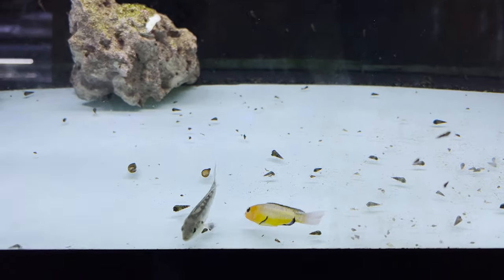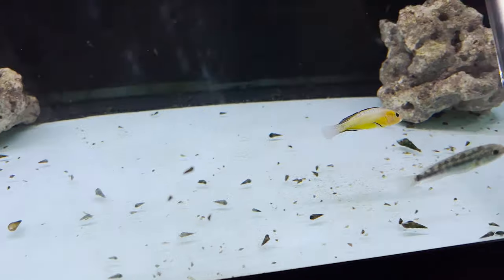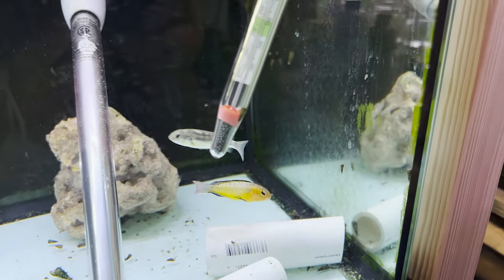How long does she carry the eggs? That I don't know. All right. We're working on that one. Hopefully there are going to be a pair of these put into the breeding group.